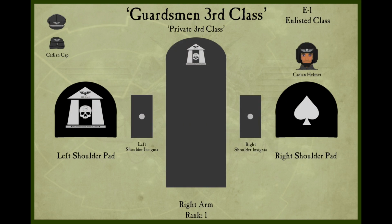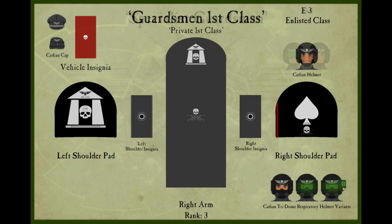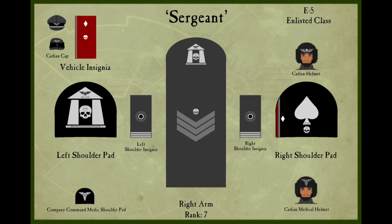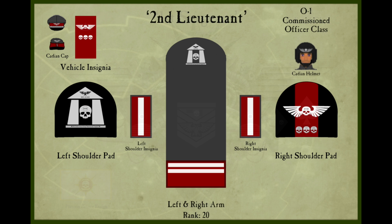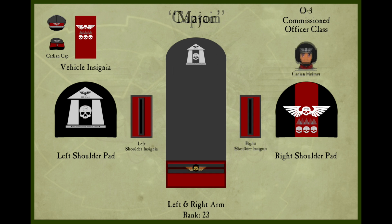Here is an overview of all the enlisted ranks and non-commissioned officer ranks, including commissioned officer ranks, in this particular video. Guardsman 3rd class, Guardsman 2nd class, Guardsman 1st class, Specialist Guardsman, Seasoned Guardsman aka Lance Corporal, Senior Guardsman aka Corporal, Sergeant, Staff Sergeant, Sergeant First Class, Master Sergeant, First Sergeant, Second Lieutenant, First Lieutenant, Captain, and finally, the Major.